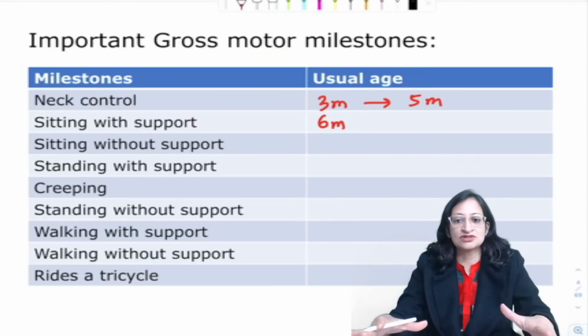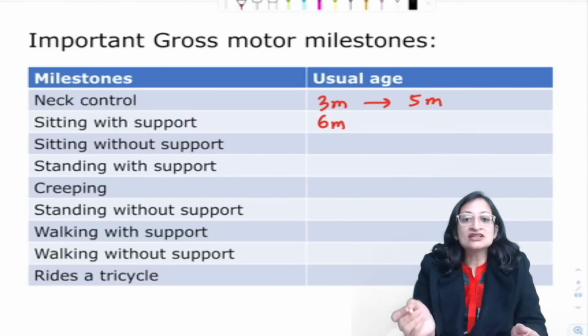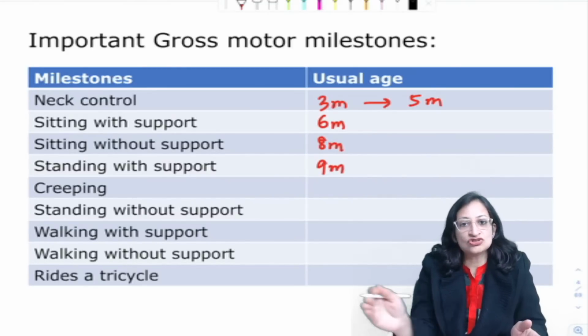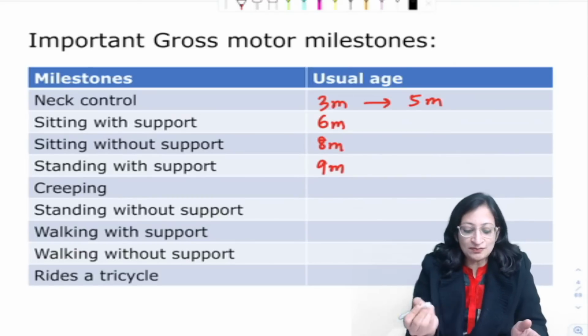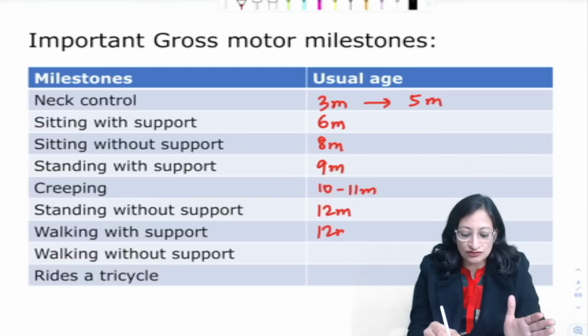You can get a picture based MCQ where a child is taking the support of his hands and leaning forward and sitting, right? Sitting without support would come at around 8 months of age. Standing with support will come at around 9 months of age. Very easy to remember the sequence, right? Creeping would come around 10 to 11 months of age. Standing without support would come at around 12 months of age. Walking with support or walking with one hand held also comes at around 12 months of age. Walking without support around 13 months of age.